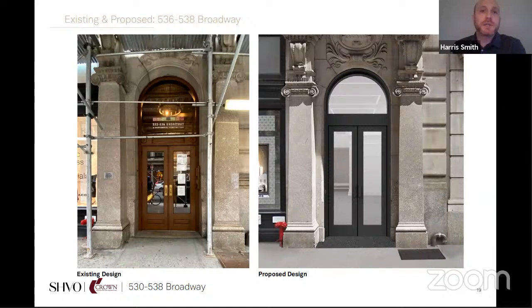Also to note, after receiving feedback from the community board, we revised the design to increase the thickness of the bottom and top rails and styles of the door, and replaced the proposed vault light entry mat that we were originally envisioning. We've removed that and replaced it with a stone threshold. Thank you, and I'd like to open up for questions.